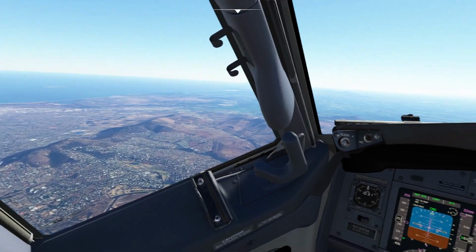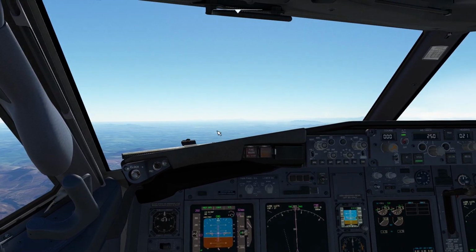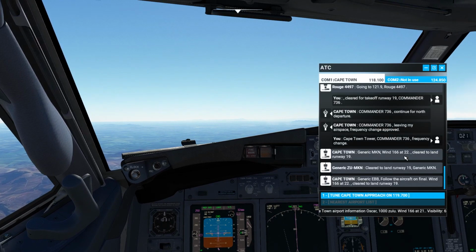Hello, boys. Follow the aircraft on final. Wind 166. Clear to land runway.